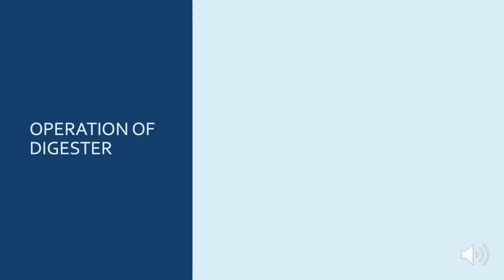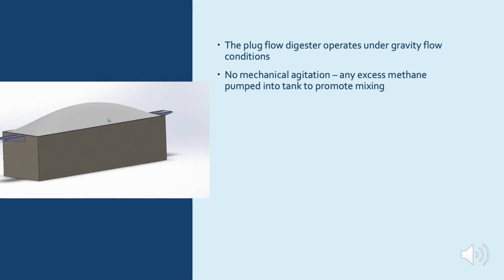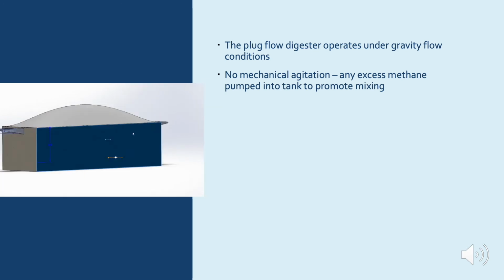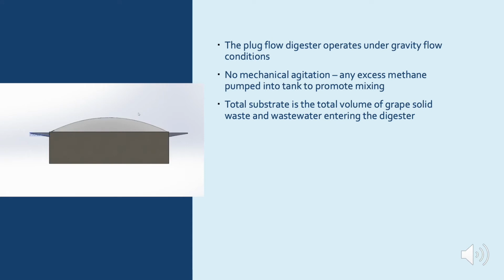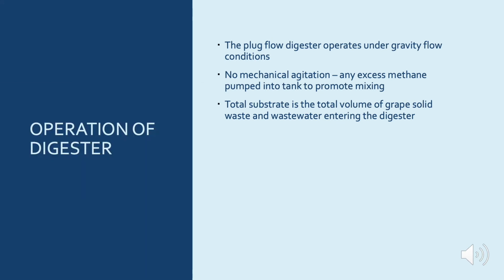To keep capital costs low, a plug-flow style digester was chosen as an on-site solution for Ontario wineries. A plug-flow digester operates under gravity flow conditions, with no need for pumps or any form of mechanical agitation. The solution of solid grape waste, called a substrate, will enter the digester from an elevated receiving vessel and flow into the digester tank. The liquid substrate entering the digester will displace the same volume on the exiting chamber.